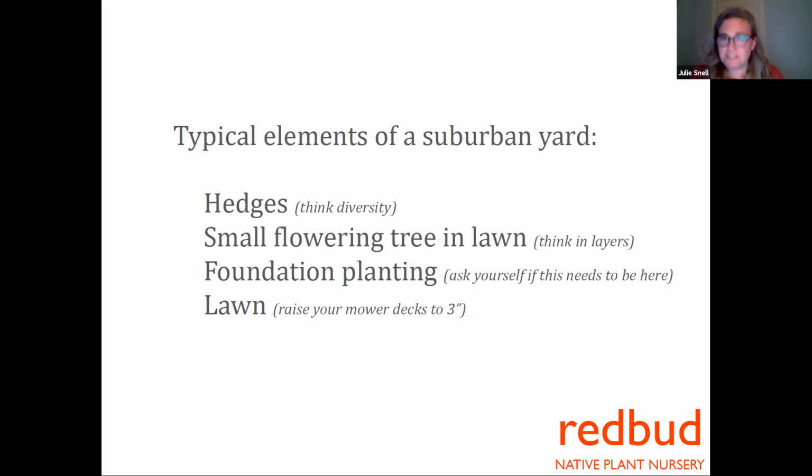Let's see. Oh, foundation planting, right? So is that the planting around the house? Let's think about the purpose of that, and is it serving its purpose? If it is just a monoculture, kind of like the hedge, is it an evergreen? What can we do to increase the interest there? Not only for us, like I want to see something in the spring, I want to see something in the summer, I want to see something in the fall, I want something to be happening. So let's think seasonality. How can we bring year-round interest to things that we see all the time?